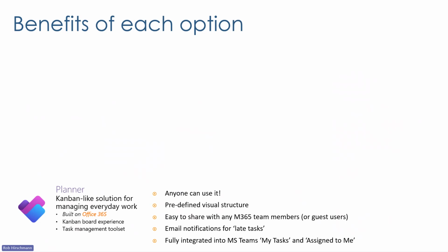It's easy to share with people in Office 365. Your M365 team members or guest users can come in and collaborate. You can set up things like notifications on late tasks or tasks that are coming due, and it'll roll all that up. And now it's fully integrated with Microsoft Teams, which is what a lot of people use on a day-to-day basis. The My Tasks area, so I can see all of my tasks, all the Planner tasks roll up there, and also an area called Assigned to Me, which shows me all the tasks that are assigned to me, not just in Planner, but across different applications.